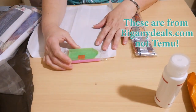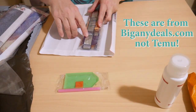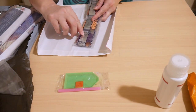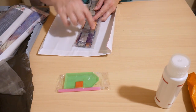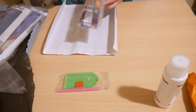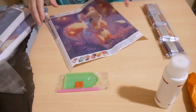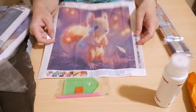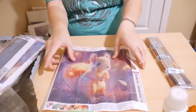We've got this, the basic tools, diamond painting, diamonds in our little packet, and it has the number of this and the number that it is on the chart, and it's all together like the little lollipop bags. And here is this one. Okay, this is not working. I have got you kind of weird. All right, here we go.